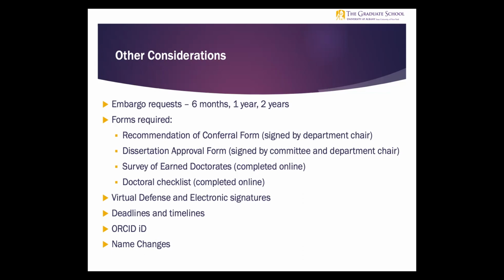Another thing to keep in mind is the semester deadlines and the timeline that you need for yourself. So for this spring, the deadline is May 1st. You then want to start backing out in your planning for when you want to do your defense. Consider your committee member schedules, when they can all get together virtually. Have you given them enough time to review your dissertation? This will back you up from that submission deadline.